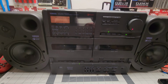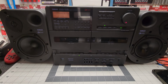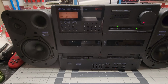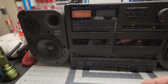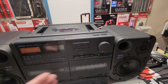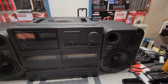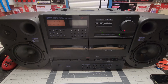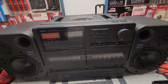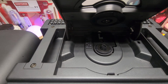When I first got this unit also, it was completely dusty, like they had this sitting on a shelf for so long. And like I said, the first day I didn't even think my tape player worked. I wasn't really messing with it too much. And then I dusted everything off and cleaned the inside of the tape compartments. I probably worked on them a half hour apiece, and I finally got that all cleaned up. The disc player was completely dusty too. This was really bad, dusty.